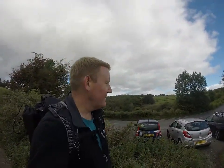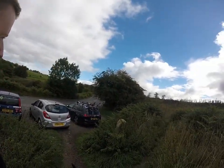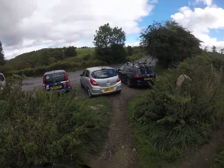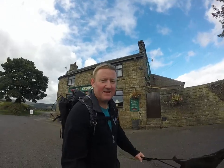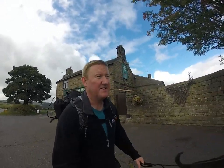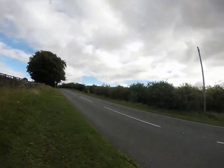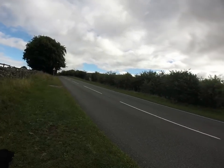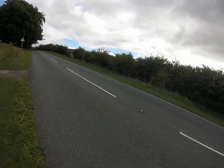So now we're at the bit where we enter the road. So I suppose you could say this is the worst bit, but it does lead you to the pub. So yeah, just take care walking up the road. Less than a mile. So here we have the Grouse Inn behind me. And as much as it's tempting to stop for a quick jar, carry on just past it, and you can see just the gap opposite that sign. We're going to go through that and into the field. So we'll just cross over now.